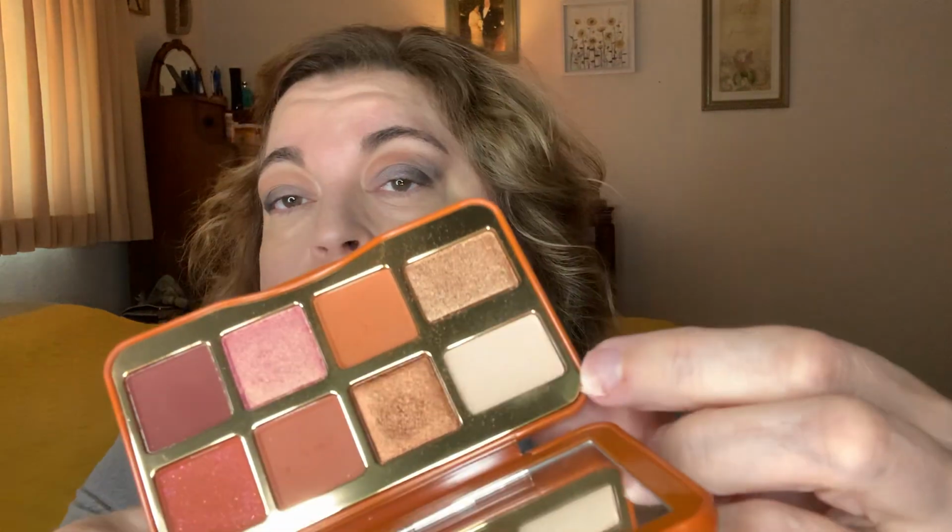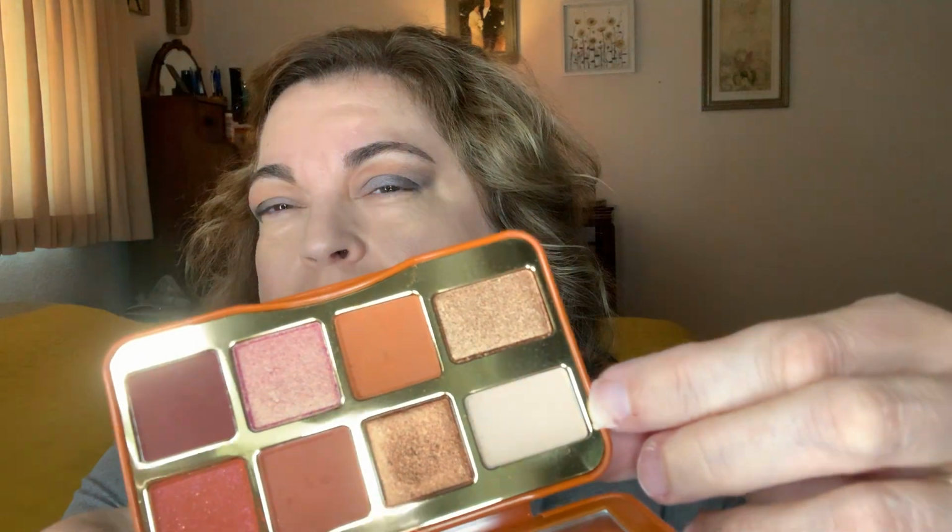Then I'm going to use a color in the brow bone, but I don't have it in this palette. So let me find it. I want to find a creamy color. This is perfect. This is from the Salted Caramel palette by Too Faced, but it's like a vanilla cream color. And MAC makes one that is called Brulee, and it's perfect.